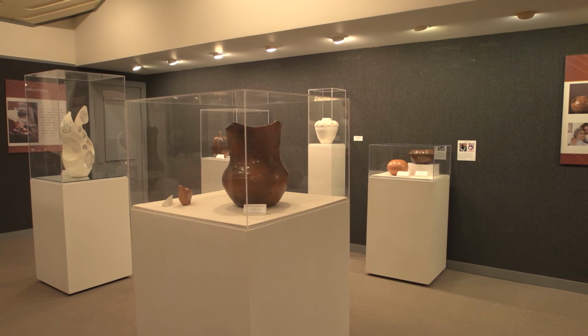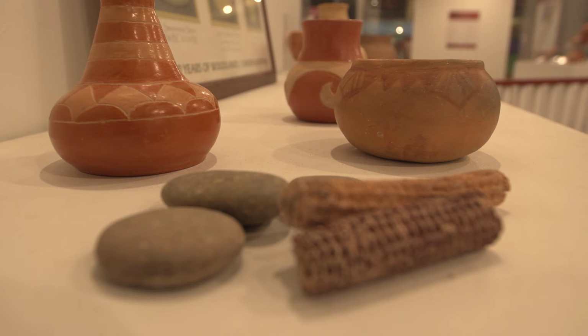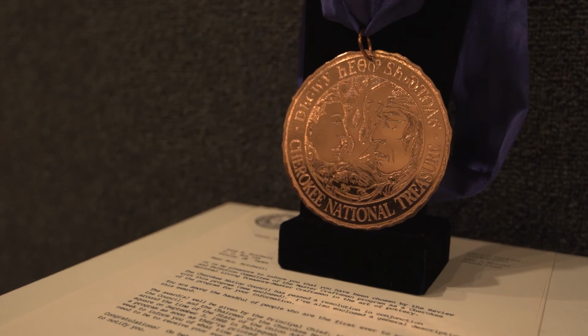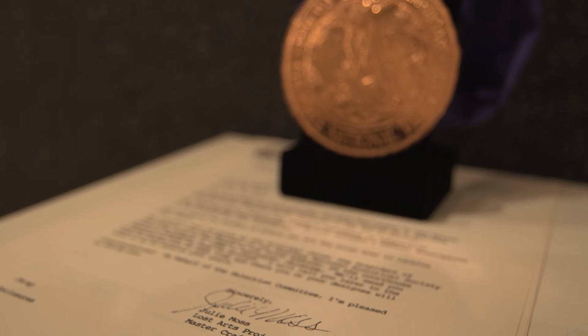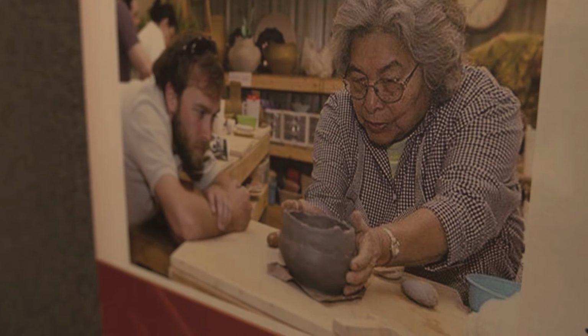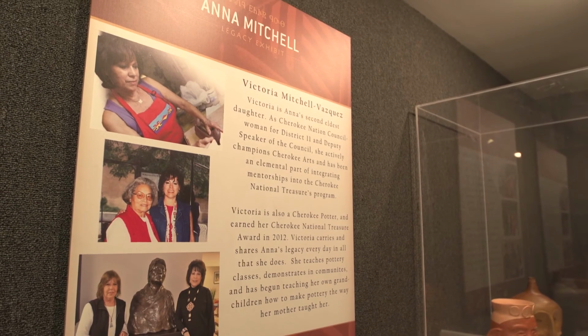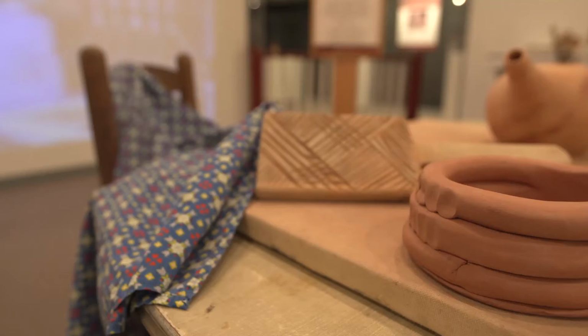When you come see the exhibit, you'll notice that we begin with Anna's pottery. We speak about her early life, some of her inspirations. We actually have her Cherokee National Treasure's medal and the letter that came along with her being awarded that. And then we move into a section where you can see her students' work, her daughter's work, her family's work, and mentees that she had, like Jane Austin.